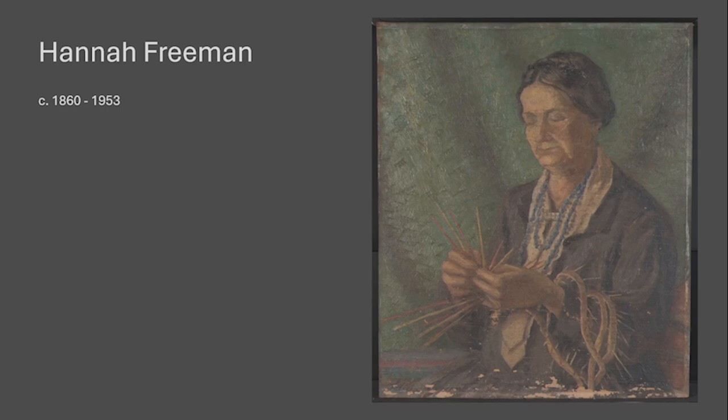This is the activity that we see Hannah doing in this painting, which she would have been practicing for around 60 to 70 years by the time Felicia Covington painted her portrait in the 1930s.